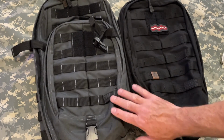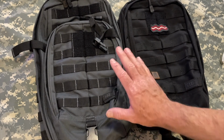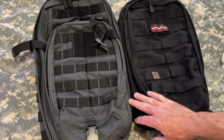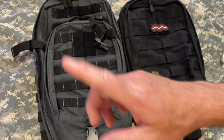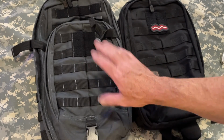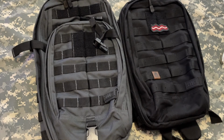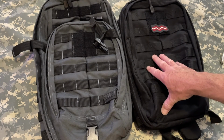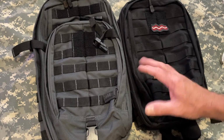This pack is all flattened and wrinkly looking because I actually had this sealed up in a bag keeping plastic, taking all the air out. I have a video about it. I won't put a link up there. Anyway, this was in storage. I went and dug it out so I could do this side by side. This is going to probably go back in storage because this one, minus not having those pockets, checks off all the boxes for me personally.